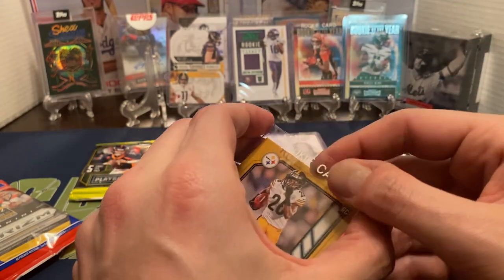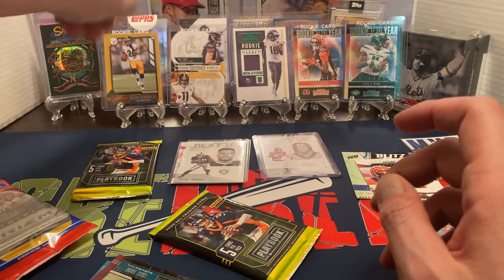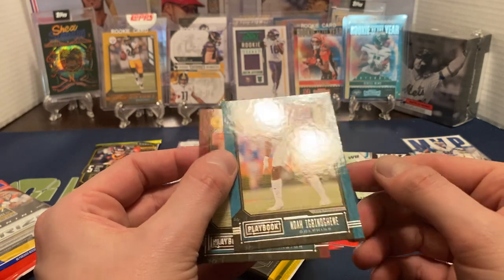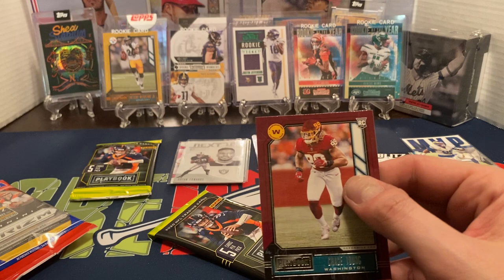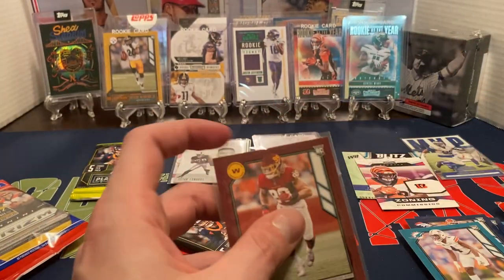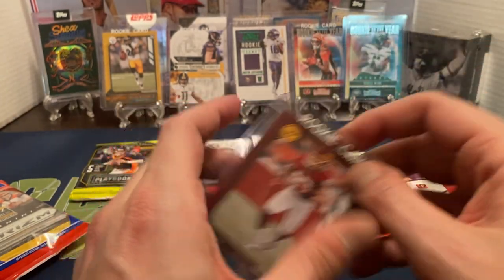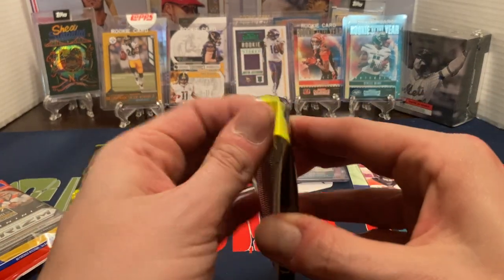Then the next card is actually pretty decent. I'm actually a big fan of him, even though he plays for one of my rival teams I root for. We got Chase Young, rookie card base, and then Noah Igbinoghene. So not bad there. Just want to sleeve that one up for sure. I think this guy's going to be a force for offensive linemen to try to defend. So all right, next pack of Playbook.